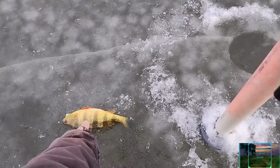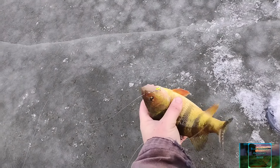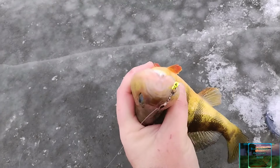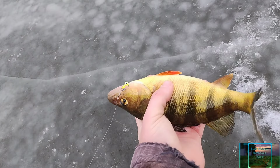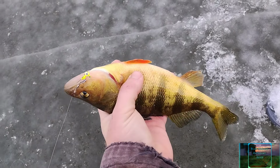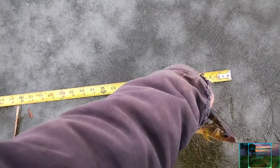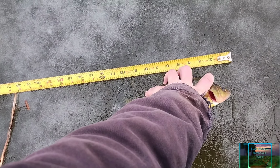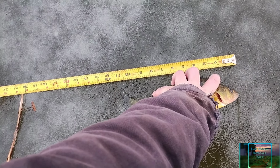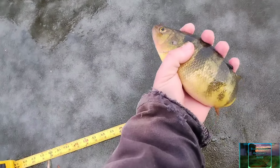2:30. Here's a nice eater, yellow perch. Look at that, that's probably our biggest eater. Jig head with that Rosie. Everything orange for these yellow perch. That's the nicest eater one we got. He won't show us. Oh yeah, 11, right over 10 and a half. Nice eater.